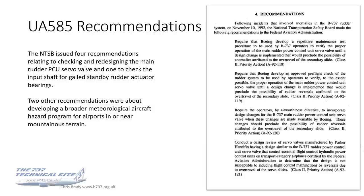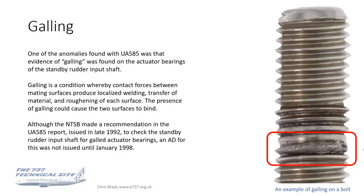So again, there was nothing conclusive found here. The recommendations were really best guesses, based on the accident aircraft's immediate maintenance history prior to the accident, and the observation of rotor clouds. Now, one of the things that the NTSB found was evidence of galling on the actuator bearings of the standby rudder input shaft.